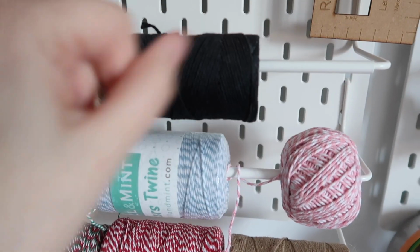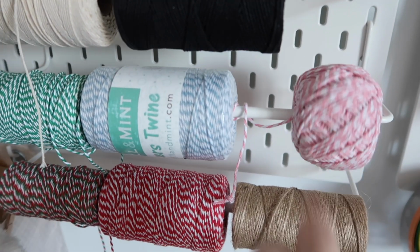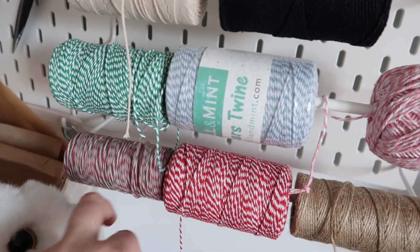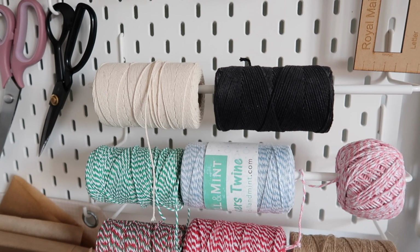Just maybe put some, oh, there you go, that's better. Yeah, so at the moment I've only got these two on offer. This one I used to package up Christmas orders with, but I have got other options, so I need to list that. That's another job for next week.